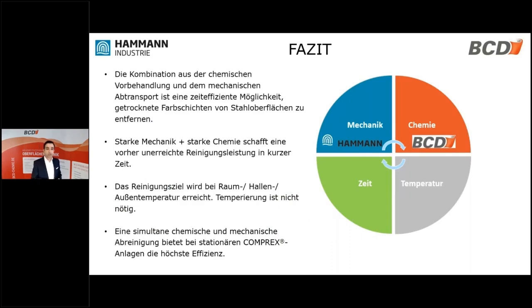For example, we can provide a very time-efficient method by using chemical pretreatment followed by mechanical transport to efficiently clean the respective lines. We are now achieving a cleaning performance in the time that no single cleaning method alone had ever managed, thanks to our strong chemistry and strong mechanics. We can entirely ignore the temperature accordingly. And of course, if you find this method to be effective, we can always emphasize that the highest possible efficiency is indeed achieved when you combine both chemical and mechanical cleaning, which we can offer you in the form of a stationary system from Comprix.